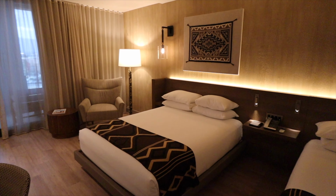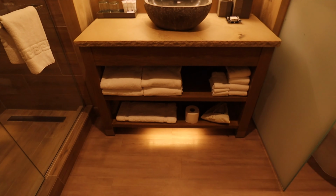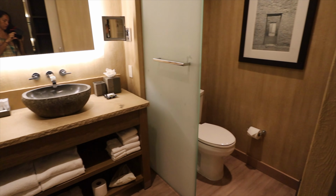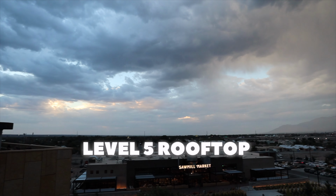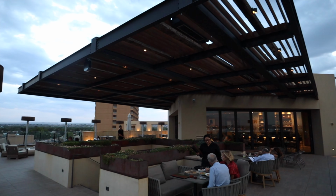Hotel Chaco is awesome because it is super green, has amazing products in the bathroom, and just has so much space and is open and full of light. After resting a bit, you should head up to the rooftop to check out level 5.